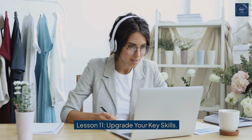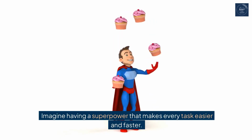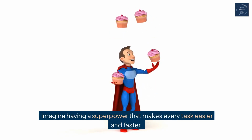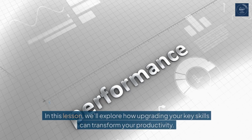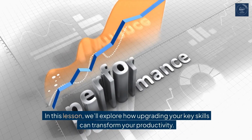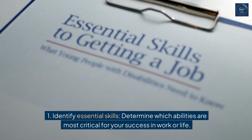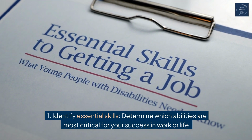Lesson 11. Upgrade your key skills. Imagine having a superpower that makes every task easier and faster. That superpower is skill mastery. In this lesson, we'll explore how upgrading your key skills can transform your productivity. 1. Identify essential skills. Determine which abilities are most critical for your success in work or life.